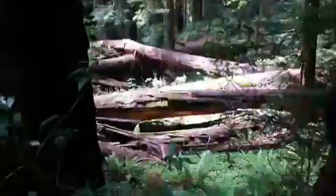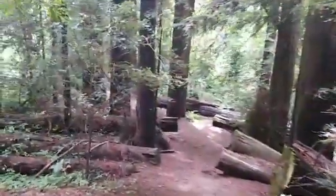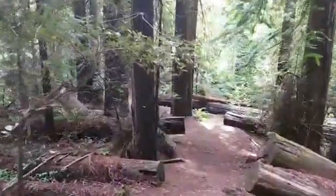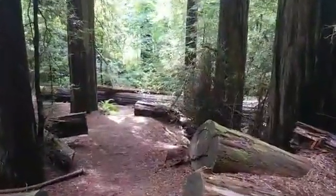So let's look down here. There's a riparian area, there's a creek right there and a bunch of trees that fell into it. It's kind of pretty. But we're going to the ecotone, the mixing of old growth redwood and riparian forest. Riparian means riverside in this case. And it's dominated right here by maples.